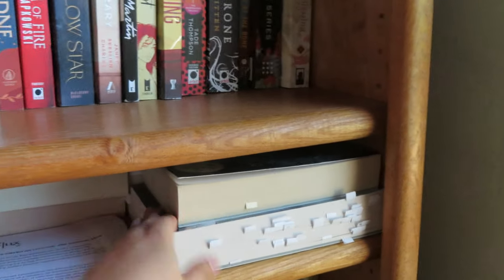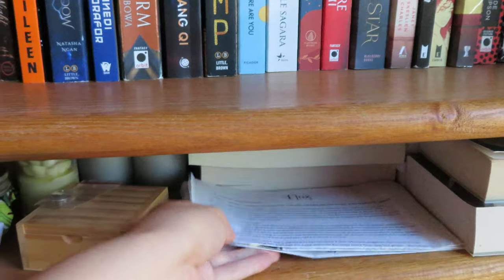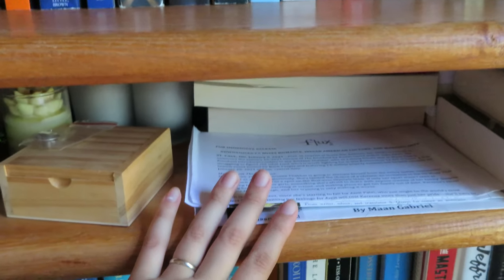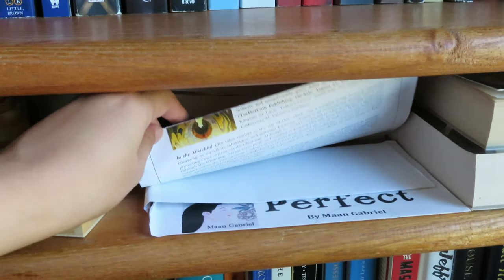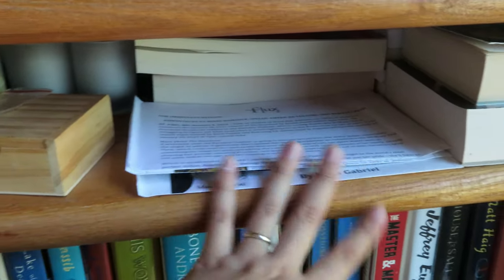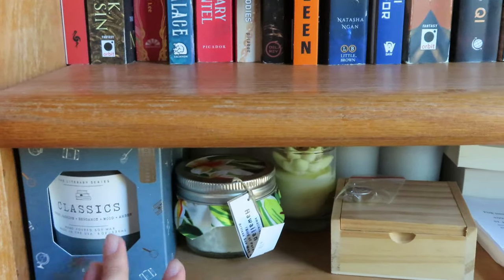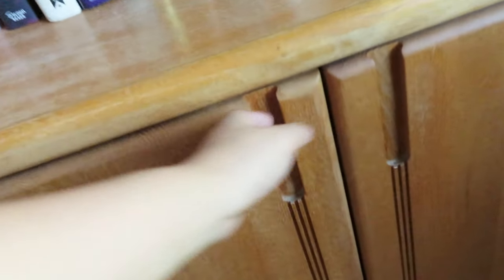This middle shelf, again, can't really fit anything here, so I put a bunch of my ARCs and extra editions here. All of the book mail, I guess, what are they called? Like, advertisement things that you get with ARCs and whatnot. And then some other tchotchkes and ephemera, such as my candles. And underneath here, there's no books, there's just a bunch of stationery, in case you were curious.